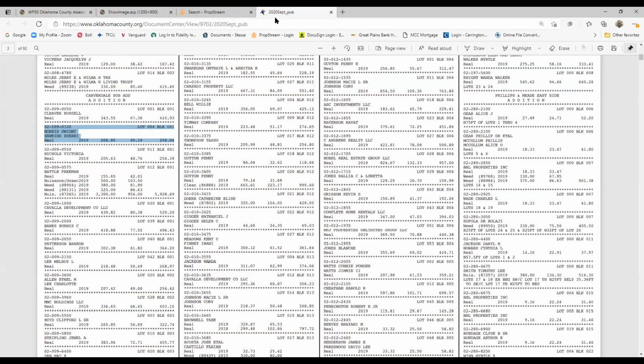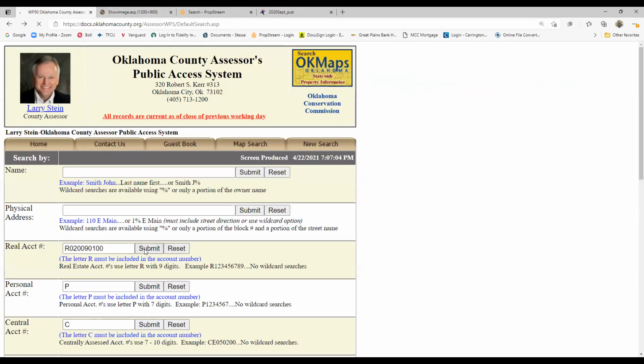So the next one, any questions on that so far? Yeah, I've got a quick question. So that child support lien tax, is that what's totaling each month that you're seeing on the county assessor side, or is that different? That's an additional tax that's going to have to be paid. Okay. That's additional. So the amount that's going to have to be paid, let's go back to that one.